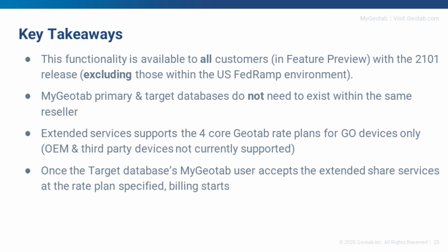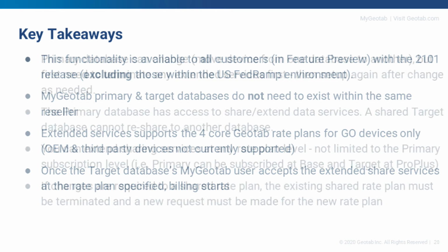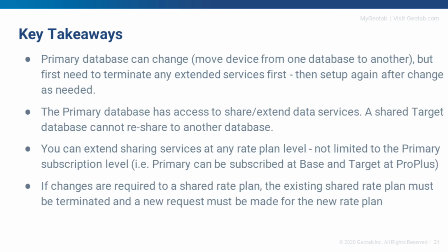And then once the target database's Geotab user accepts that request, like we showed you in those screenshots, at the rate plan that they had specified, the billing starts. So once the acceptance happens, that's when the billing will start. As well as, the primary database can change. So if, let's say, the primary database owners move that device to another database, but they have some shared plans associated with that particular database and Go device, they do have to terminate any extended services first, and then change the database owner, and then set up the shared extended services again. Okay, because you have to stop that if you are moving it from another database.